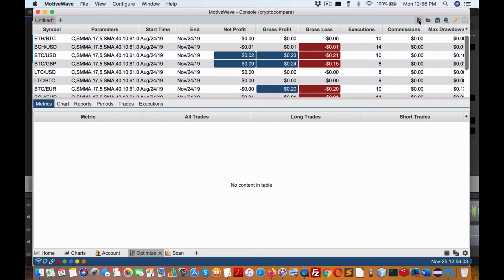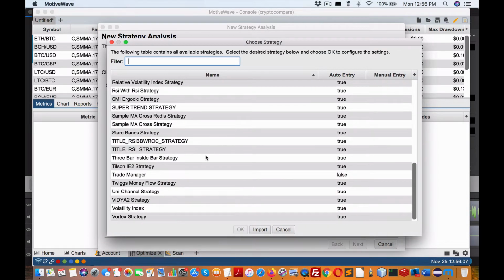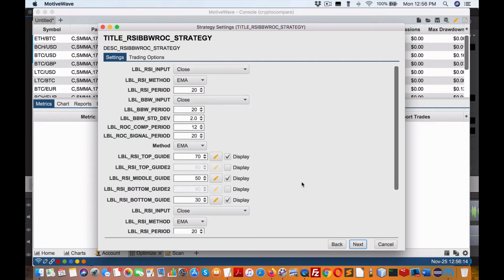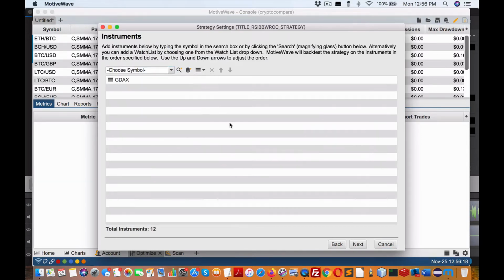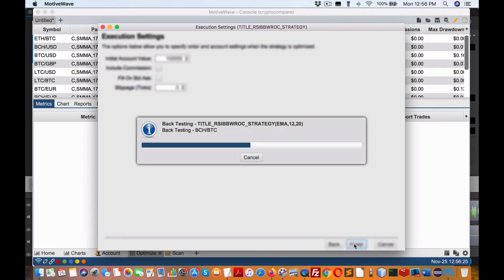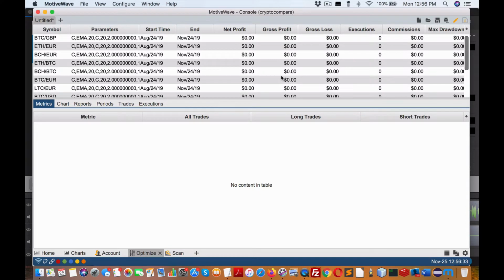So let me try to do the same thing with my strategy, see if there's any potential here with mine, which probably will not. That's okay. So everything stays the same. Going to do this GDAX data, see what we come up with. 1 day data. See if it generates anything. Nothing.